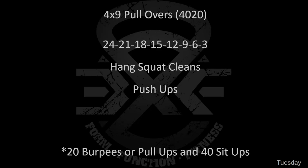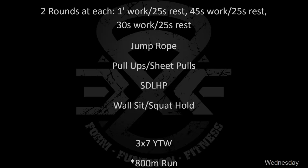So you're doing all your pull-ups or burpees at once and then all your sit-ups at once. Once you come back to the sequence of pull-ups and sit-ups, you'll then start to partition them faster next week. Or actually maybe later this week. I think Saturday you get to partition.